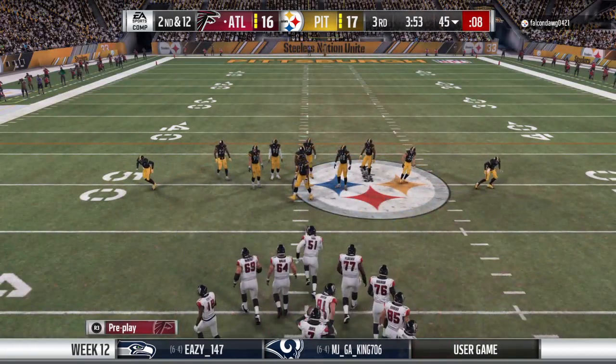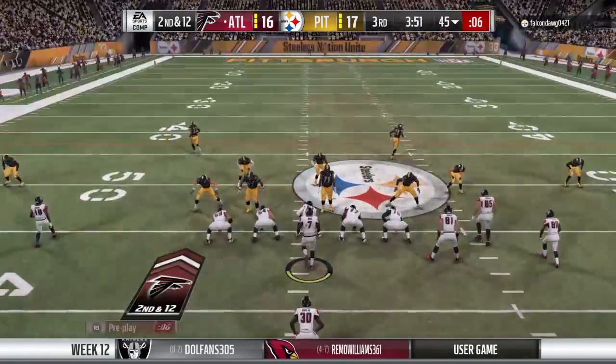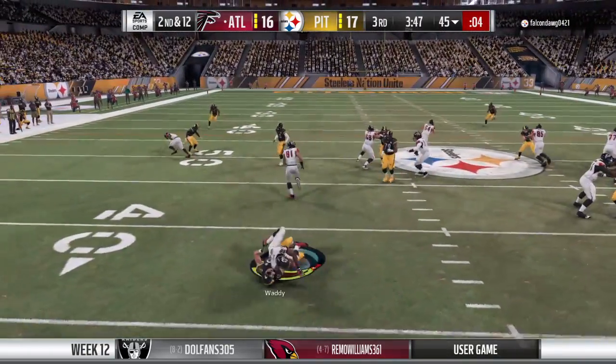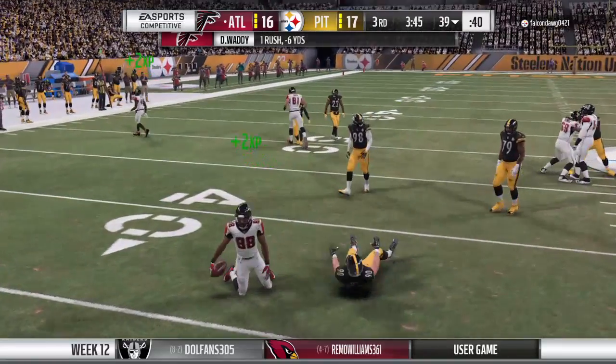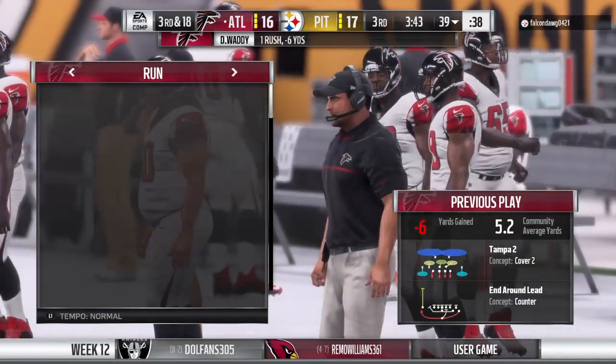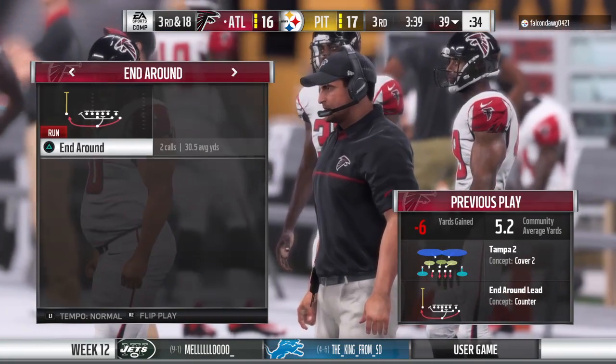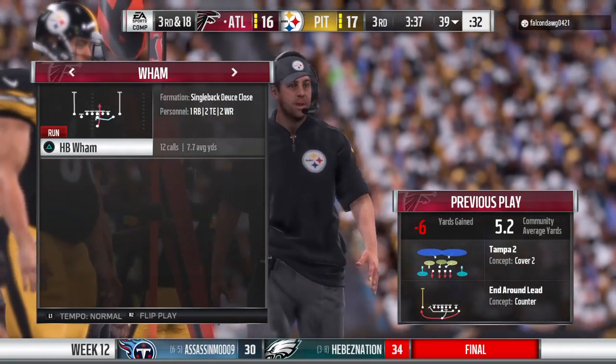Inside 4 minutes to go, 3rd quarter. Time running out here on the play clock. Oh, design run for their wideout, and the play goes nowhere. Losing yardage back near the 40 at the 39. They call that a loss of 6 yards, and it's 3rd down now.